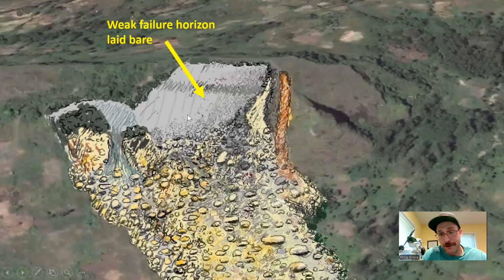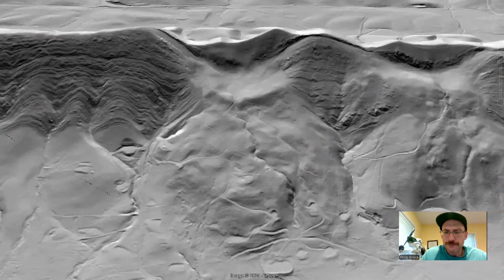It's not at all flat. It tilts very steeply down the slope, and some of these intact areas are kind of sticking out off the margins of the slide. Something interesting about this, and this is actually the first thing I thought when I saw this.